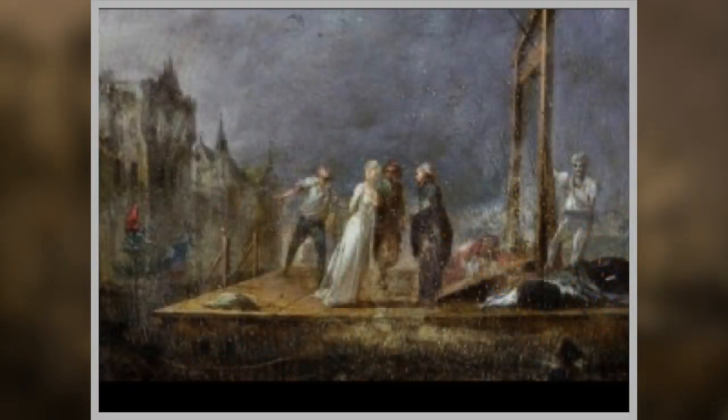Shortly after that, Marie Antoinette herself goes to be beheaded. So now we have the whole world is turned upside down. She is no longer the queen. She's no longer sovereign. They no longer bow to her. They actually cut her head off.